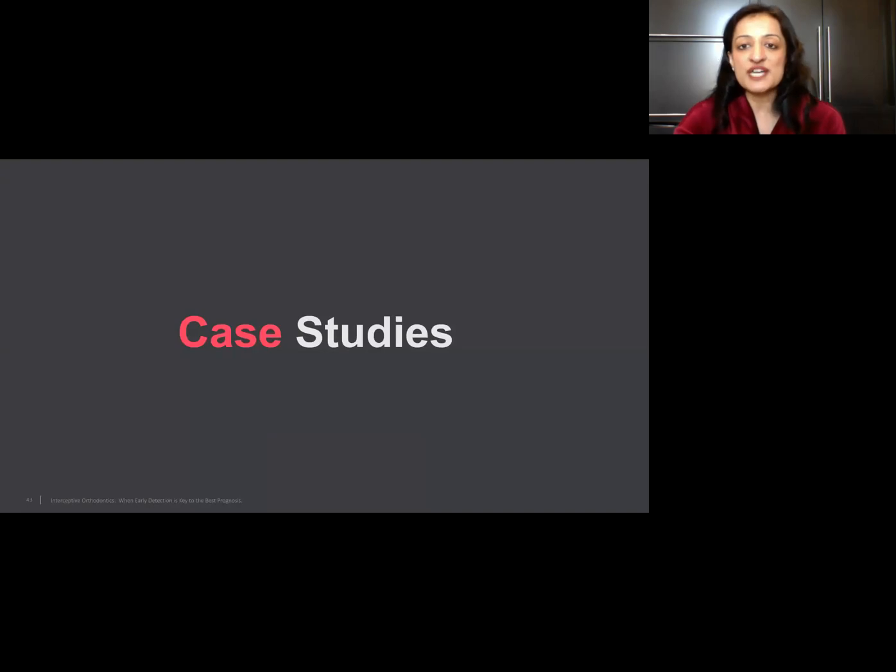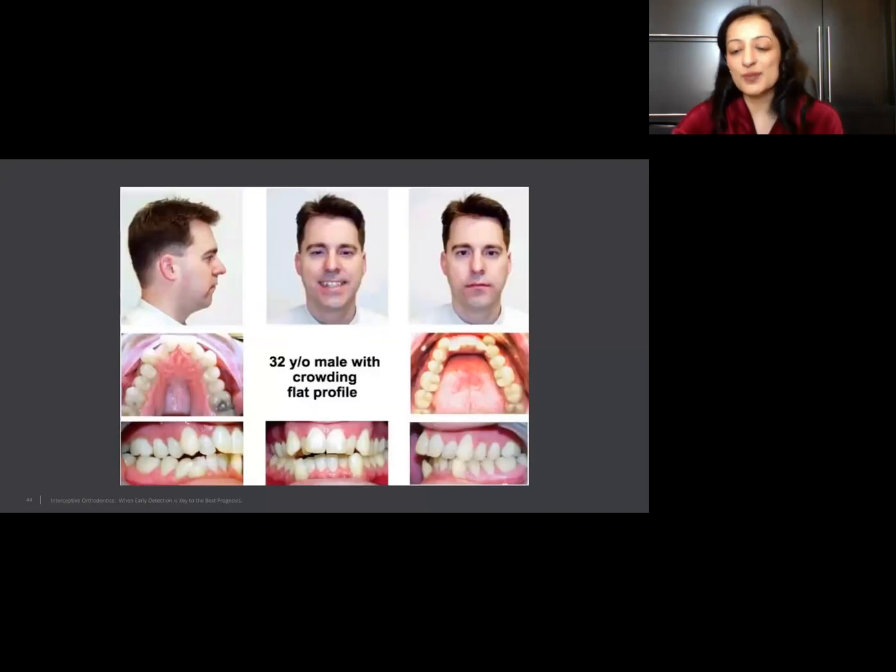So I'll end off with a couple of quick cases, because I'm an orthodontist and I want to show you some braces. Here we have a 32-year-old male. A big difference in today's orthodontics and the past is we have a lot more options available to us. Everyone's got different theories and philosophies, just like general dentistry: extract or not to extract, that is the question.